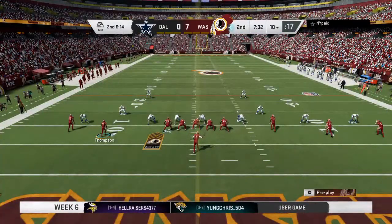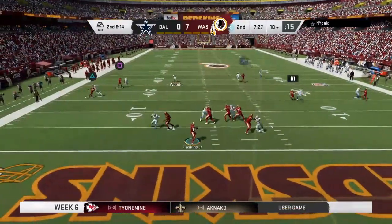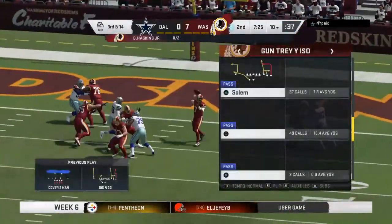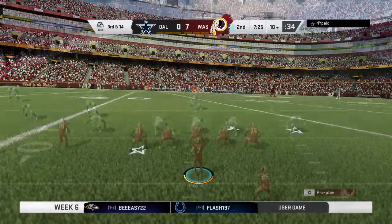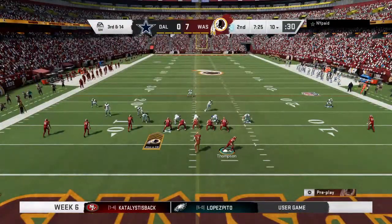Right there in the middle, 55. Throwing on 2nd and 14. Haskins, and that is incomplete. He was looking to get that one to Chris Thompson. And it's 3rd down. I think he's a little trigger happy right there, and it turned into an ill-advised throw into their zone. Well, we know he has confidence. He'll throw it any place, anytime, anywhere. That time it fell incomplete.